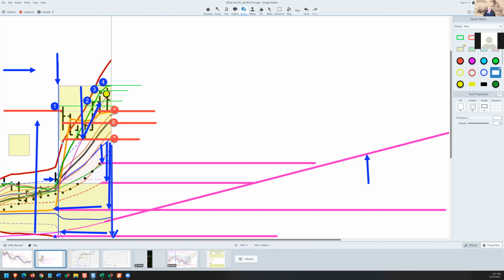So if you were waiting for 4 to get long, you're not long yet. If you entered at 3, you're now a little bit underwater. If you entered at 2, you're at break even. None of the stops have been triggered yet. So you just got to track your own trade here. So Eddie, you're in at 3.